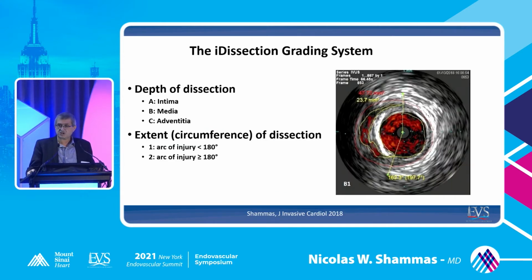The IVUS dissection classification came mostly to determine the depth and the arc of dissection, because the depth can determine a lot of your long-term results. The intimal flap can affect your acute results in many ways. In this type of classification, you can see that the intima, media, and adventitia are labeled as A, B, and C, and the extent of the dissection is labeled as less than 180 degrees and more than 180 degrees. For instance, in this particular IVUS image, you can see the media is involved and the arc is less than 180, so we classify that as a B1.